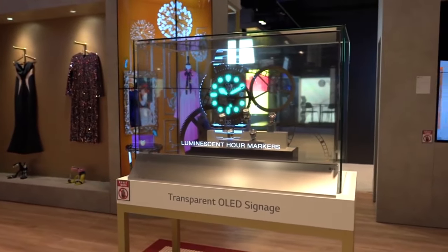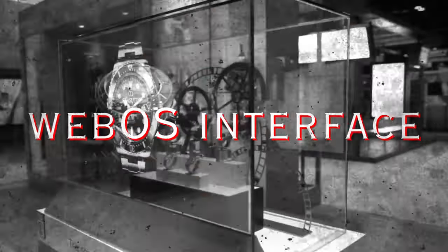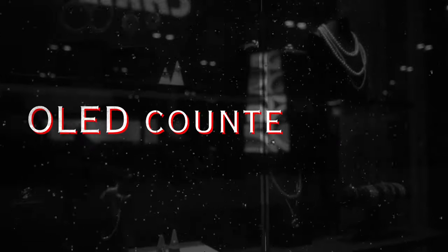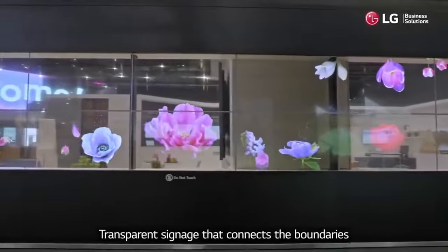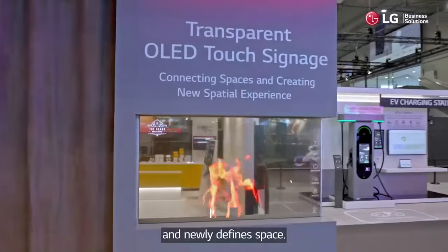Beyond its aesthetic allure, this transparent TV offers custom widgets and a streamlined WebOS interface, all while delivering captivating visuals with its unique contrast film. While it may lack the brightness of its OLED counterparts, the mesmerizing depth effects and vibrant colors make it a captivating addition to any space.